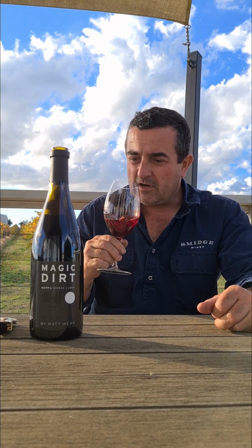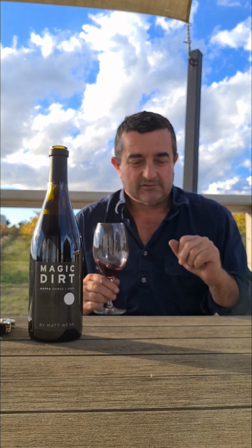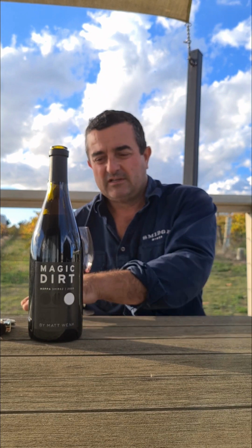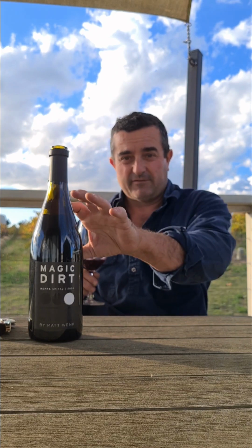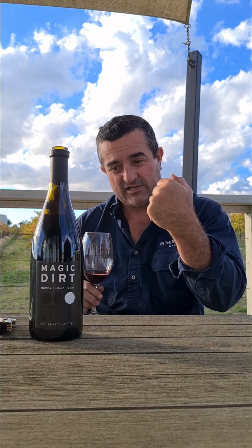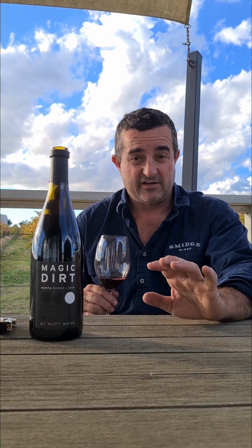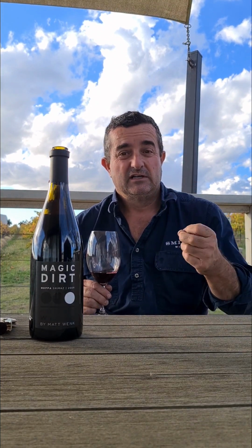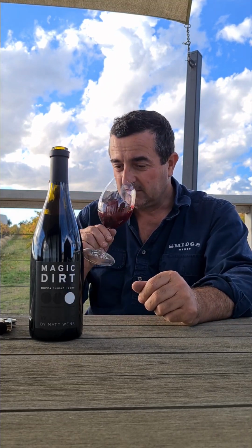And the idea is, once the barrel gets selected, I do a classification. So I'll go back a step. I'm jumping ahead of myself. Wine is vintaged, goes to barrel, gets classified a few months later. Those barrels earmarked for this, they get pulled aside. I taste them all again. I then narrow that classification down, and if the wine really showcases the site from that particular vintage, then I'll take out the best barrel, and it will become a Magic Dirt candidate.